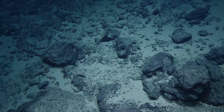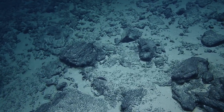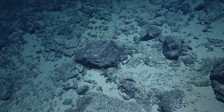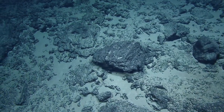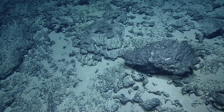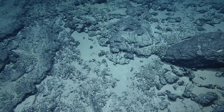Somebody online wants to know, what is the average height of the guyot above the seafloor? Of this particular guyot, I'm not 100% sure. Do we have that information on the dive plan, Steve? The summit's at 2,000 meters. 2,000 meters. So I guess that would be close to the average.